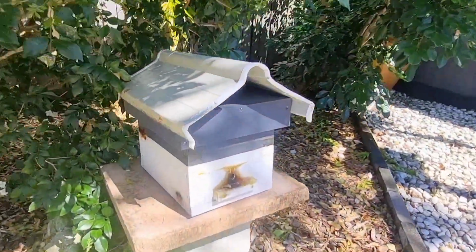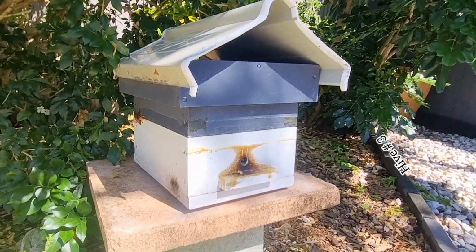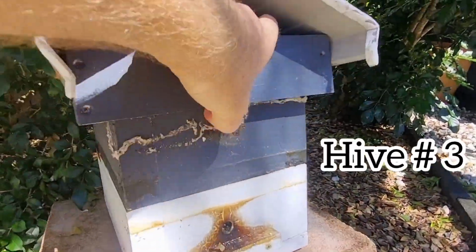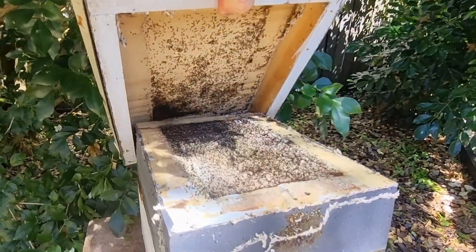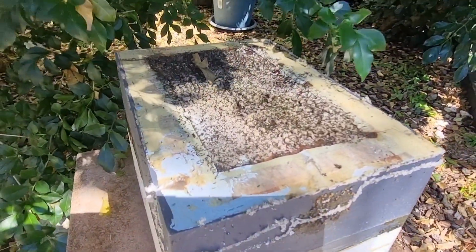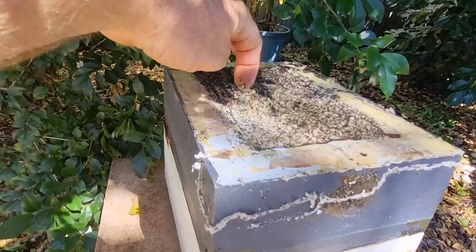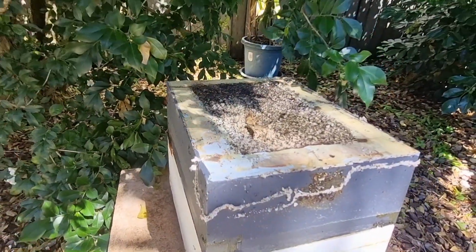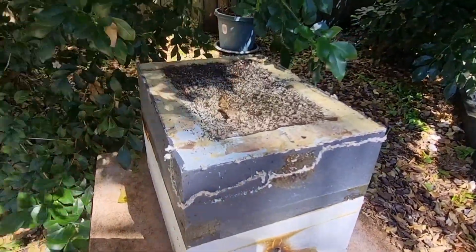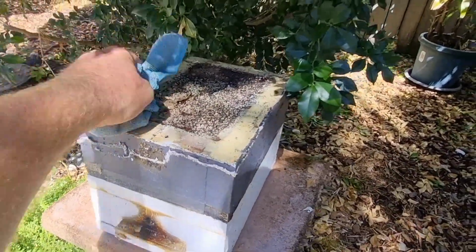Number 3, this is looking nice and healthy and happy. See if we can have a look. It looks like ants have built a big nest up here actually. So we'll clean that off. I've got a cloth over here. See, they'll coexist pretty happily, but they can't actually get into the hive here. We'll go and get a cloth. I'm just going to wipe them all off. Yeah. Get them all off here.